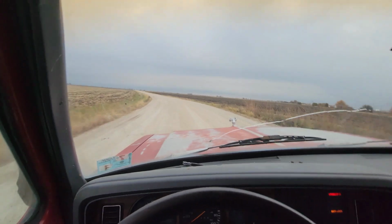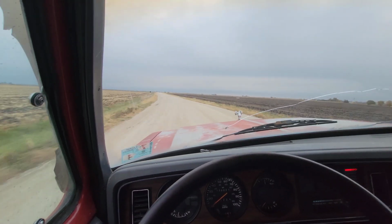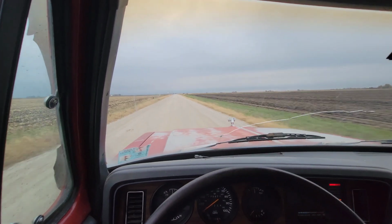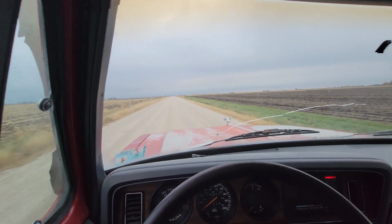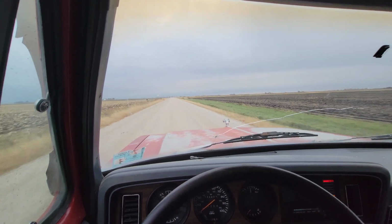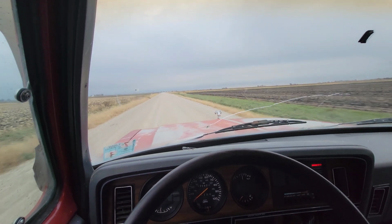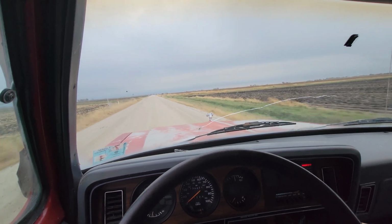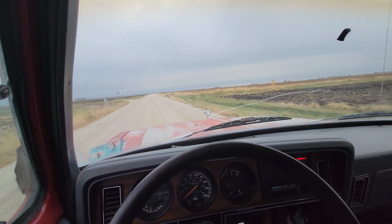All right, well, let's see if she can make it home. I can see home from here. So let's pray to God she makes it. It is shifting though, so I made some improvements. I think that the kickdown needs adjusted a little bit.